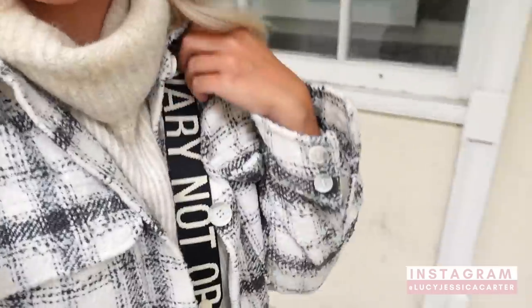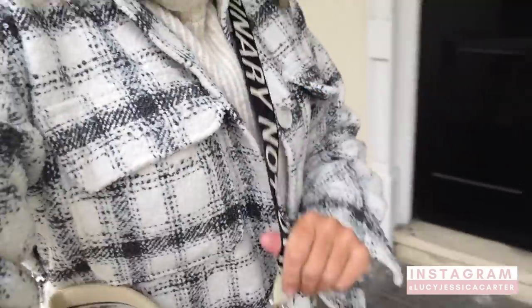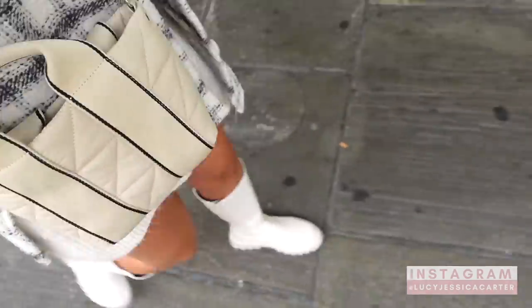So I have on today this jacket from H&M, slogan bag from Zara, ASOS off-white boots, and a Topshop jumper dress, and a beret from Dorothy Perkins, which I'm actually loving. Let's go and see what they got.